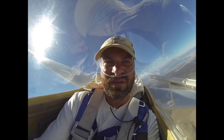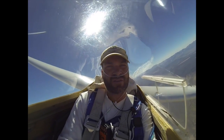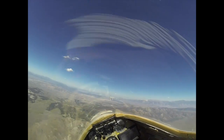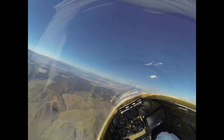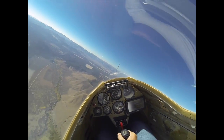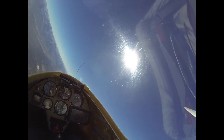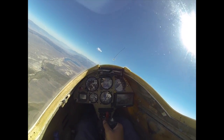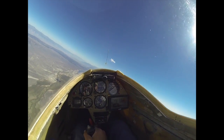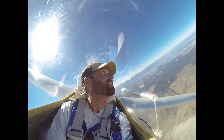This plan is working out pretty good, but it's kind of changed my focus to making it towards the Hawthorne, Nevada area. I'm going to try to run down this line of clouds here that goes almost directly towards Hawthorne, and hopefully it'll work out for me. No idea what time it is. 3:13. These thermals, they start good, but they always tend to peter out and I can't center them. It's probably because I'm filming.